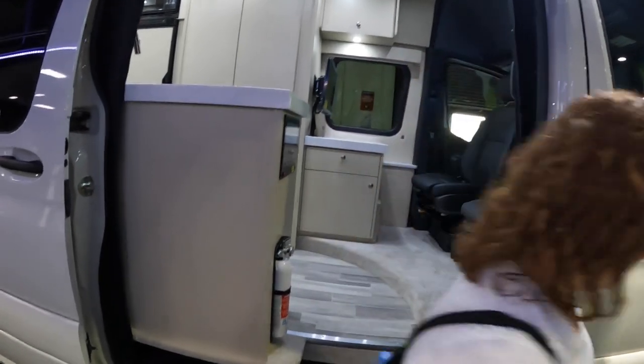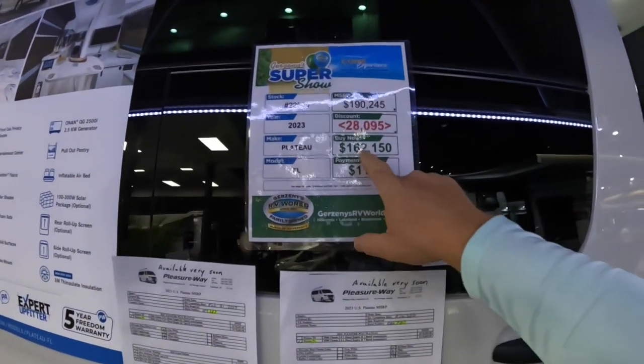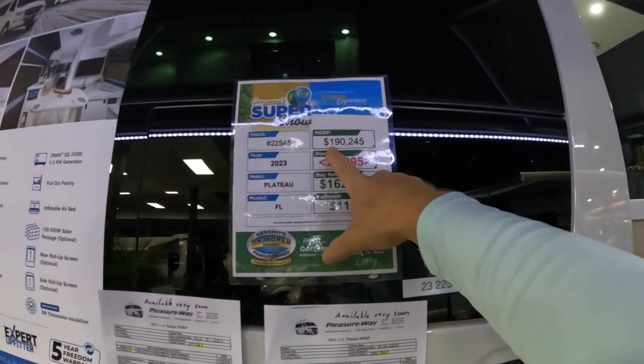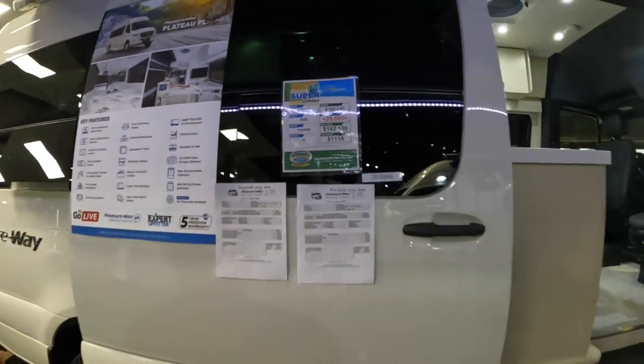So now, just so you can get an idea, here is the buy now price at the RV show. It's $162,000, and it's a discount of $28,000. Otherwise, MSRP is $190,000. So there you go, guys.